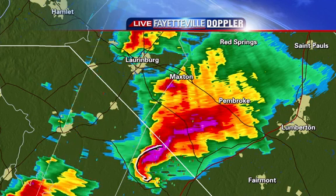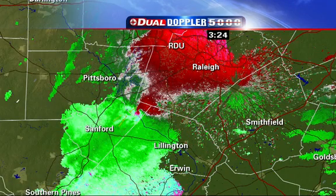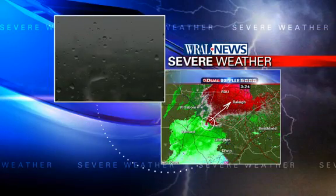Mike? Yeah, we're looking at the velocity signature on the Dual Doppler 5000, and the greatest area of threat right now is in the Boot Hill portion of Chatham County, right about here, and it is moving rapidly to the northeast at 70 miles per hour. So all the communities in this area are under the threat. We're talking about New Hill, we're talking about Holloman's Crossroads under the threat right now.